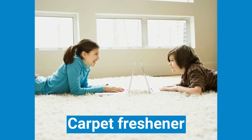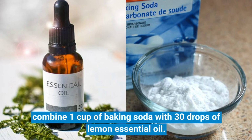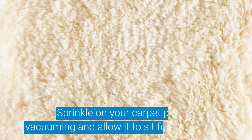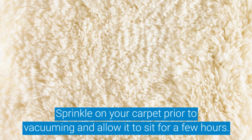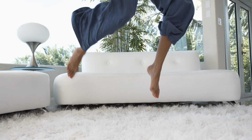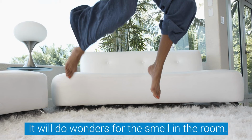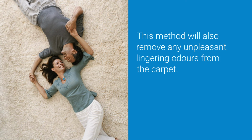Carpet freshener. Combine 1 cup of baking soda with 30 drops of lemon essential oil. Sprinkle on your carpet prior to vacuuming and allow it to sit for a few hours. It will do wonders for the smell in the room. This method will also remove any unpleasant lingering odors from the carpet.